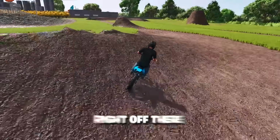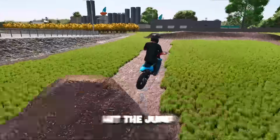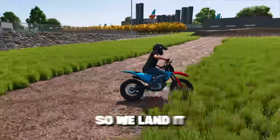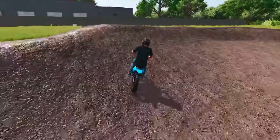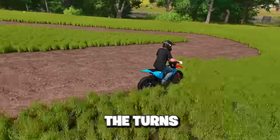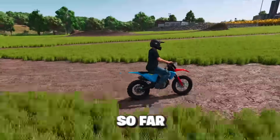Turn 3. Here we go, boys. Right off there. Like I said, gain some speed. And then you hit the jump. Oh! Okay, it needs to get readjusted to the right. This is all trial and error. So we land it. We go into turn 4. Here we go. Nice turn. Look at that. No problem. And a little bit off there. Okay, I think all the turns need to be extended. That's the only issue. So far, the jumps are good.